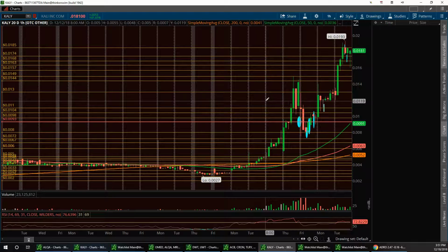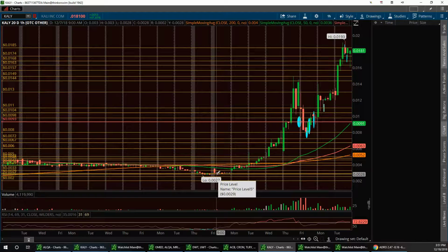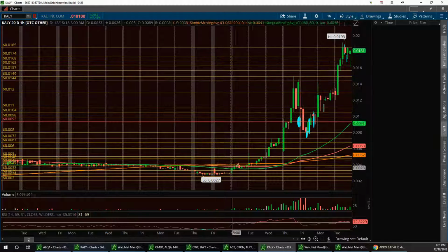So I'm definitely going to be keeping KALY on watch, KALY. She's my baby. And we called this thing down in the very lows. I know somebody got in this stock at that level right here, and she's doing very well with it. Very well. And that's KALY.